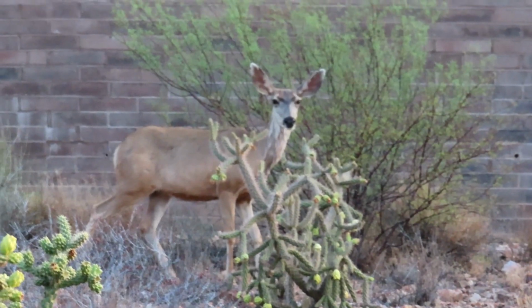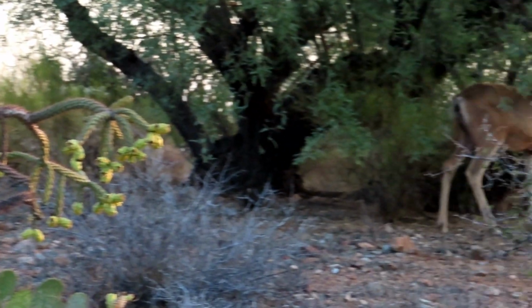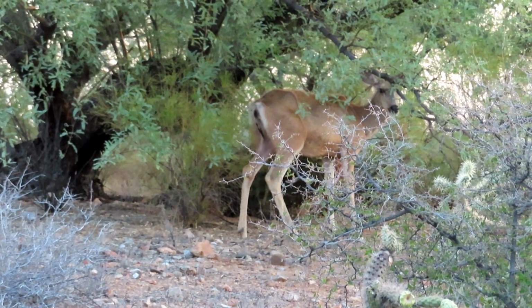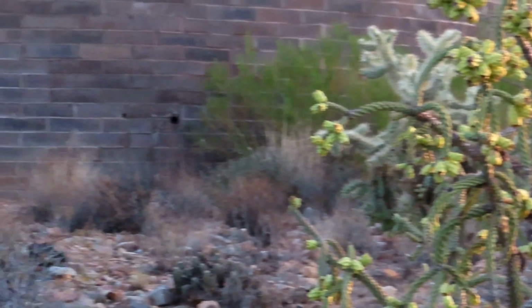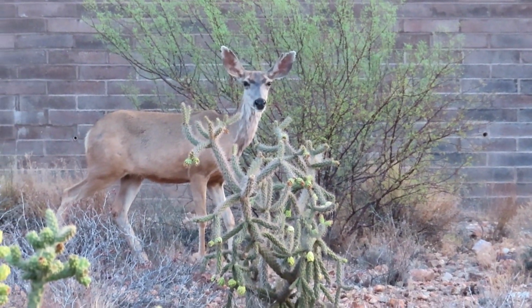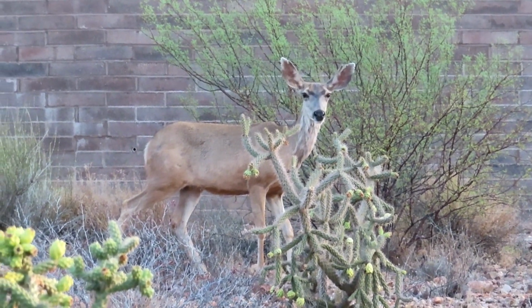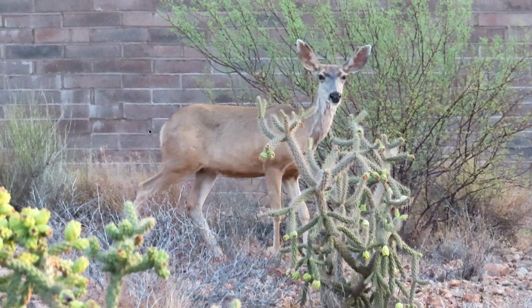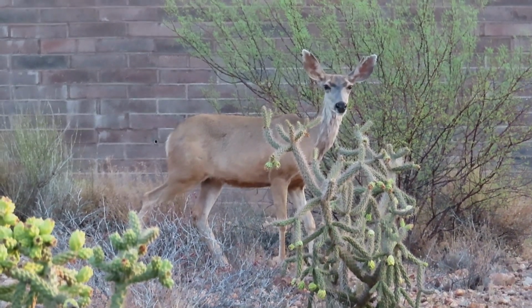I'm walking down my driveway this morning, and look what I see. A couple of beautiful deer. I won't stay long. Let them go about what they were doing. Beautiful though, you just walk out your driveway.